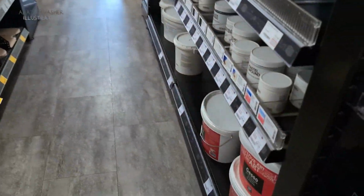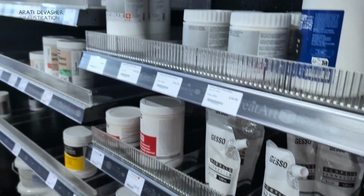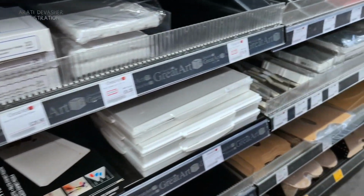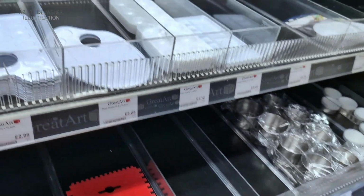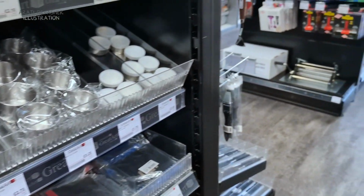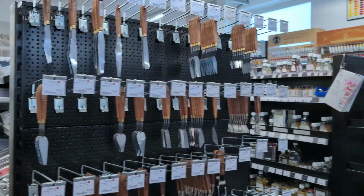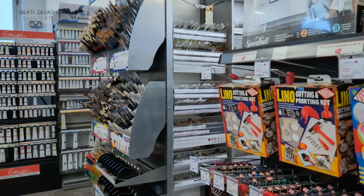The next aisle was mediums and grounds that you can use for your painting. There's a good range of sizes to try as well as larger quantities. And on the opposite side, a bunch of palettes: palette paper, stay wet palettes, regular palettes, and all sorts. Loads and loads of things that you can use to mix your paint on. Beyond this section, there's a whole other section to explore, but we'll come to that in a minute. But first, we've still got the rest of this section to explore.